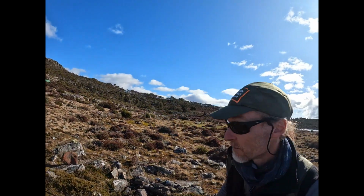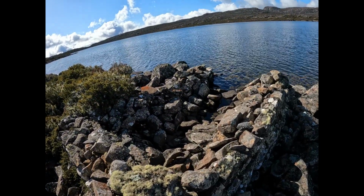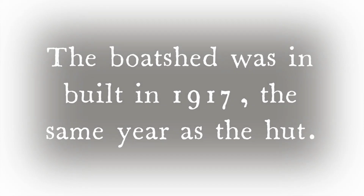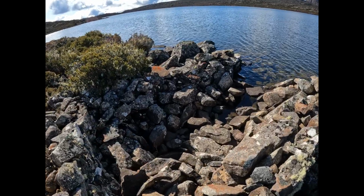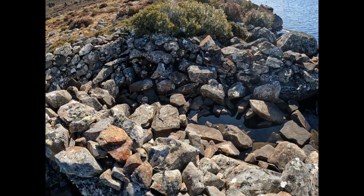So we're just down almost directly below the hut, which you might be able to see on the hill up there behind me. But here, right on the lake, it's the boat shed they built. Very solid, as you can see, and hopefully we can go along further and find the boat that went in it.